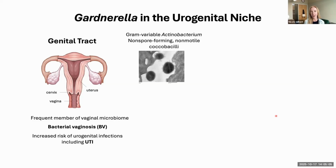So I'm going to start out with background on Gardnerella and the urogenital niche. I'm sure many of you are familiar with it because it pops up in a lot of urobiome data sets, but Gardnerella historically has been recognized as a common member of the vaginal microbiome, where it has been linked with a condition called bacterial vaginosis, which is one of the most common vaginal conditions in women. Roughly 1/3 of women at any given time have BV.